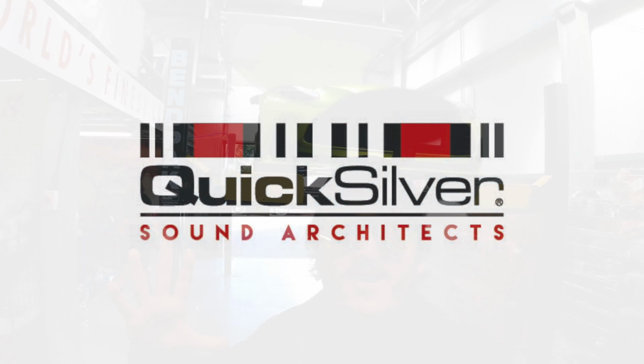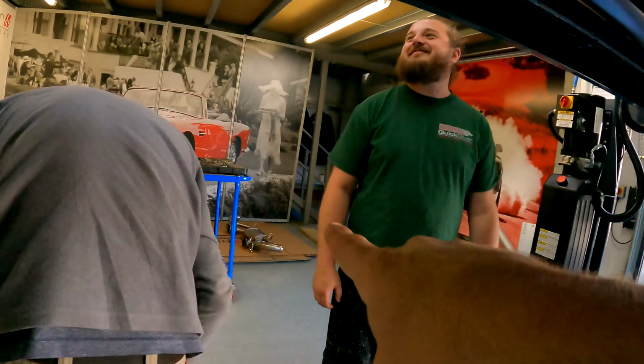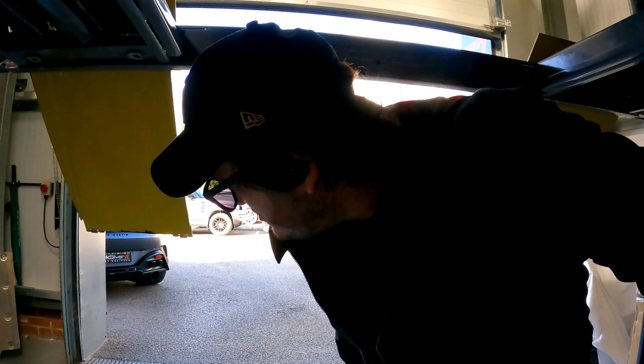QuickSilver Sound Architects here. Behind me we have a magnificent DB12, very new car, 2024. My boys this side of the pond are doing their work on this. This is going to have a Titan Sport rear section. It's floating around over there actually. But we have a world's first out here, a sneak preview for you guys.